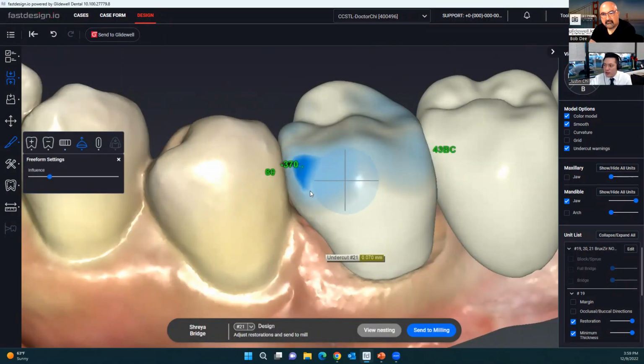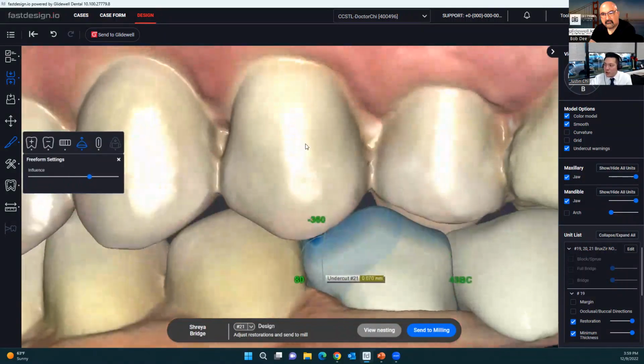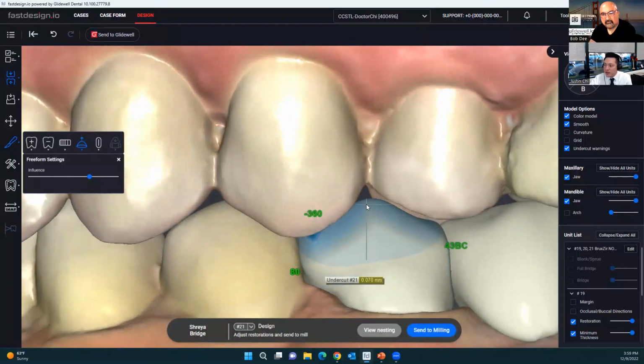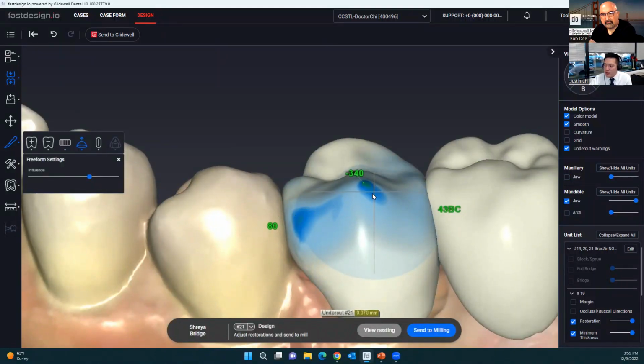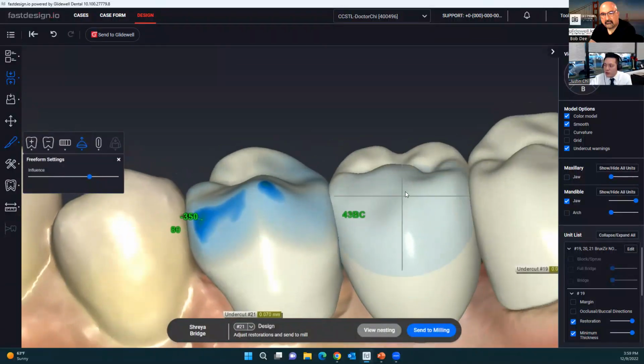And if for any reason, like I'm smoothing this contact area here, let's say you wanted this contact area to be a little bit heavier. Let's just see where our opposing model is. So I can see we essentially want to have contact on that cusp tip on mandibular posterior teeth. So let's just bring that up and get it into a better position. So there are little things that you can do.